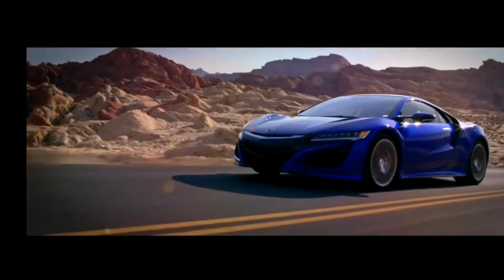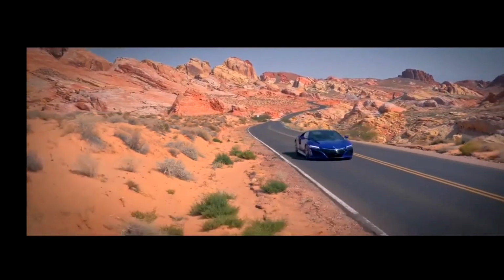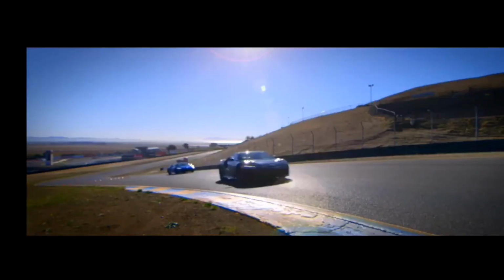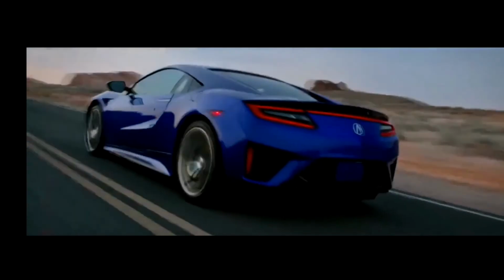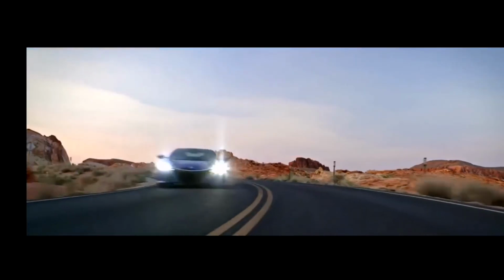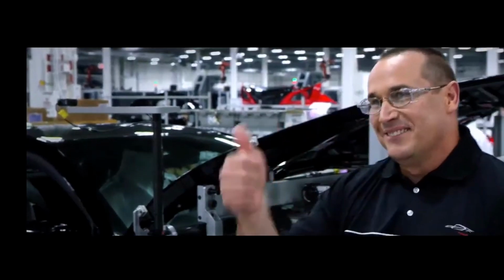We started from the ground up developing a vehicle from a blank sheet of paper into this amazing car. It's extremely rewarding because the NSX is such an iconic vehicle, has such an iconic heritage. First time you drive it, you have this sensory overload of like, wow, we built this. To me, the NSX is an epiphany. This car is awesome.